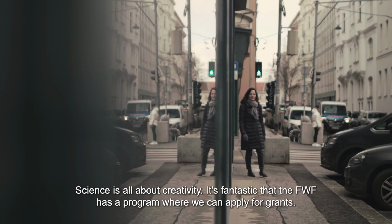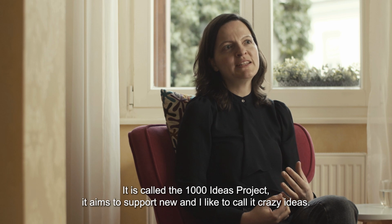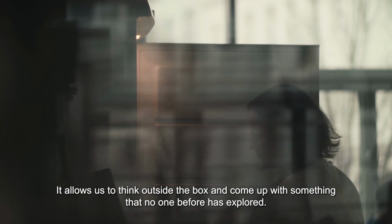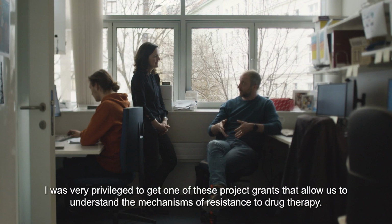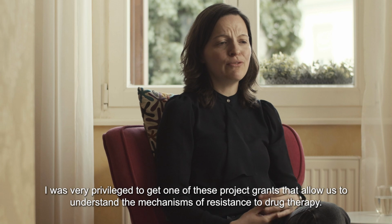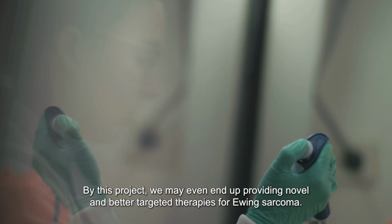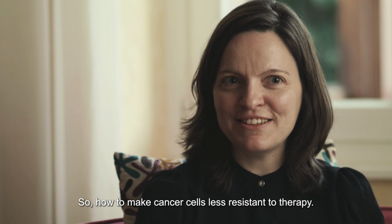Science is all about creativity. It's fantastic that the FWF has a program where we can apply for grants that is called the 1000 Ideas Project that aims to support new, and I like to call it crazy ideas. It lets us think outside the box and come up with something that no one has explored before. I was very privileged to get one of these projects that allow us to understand mechanisms of resistance to drug therapy. By this project, we may even end up providing novel therapeutic and better targeted therapies for Ewing sarcoma, so that we learn how to make cancer cells less resistant to therapy.